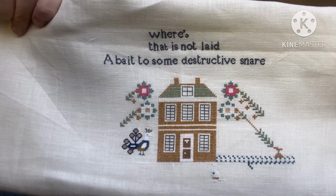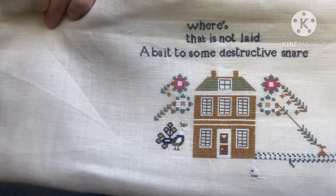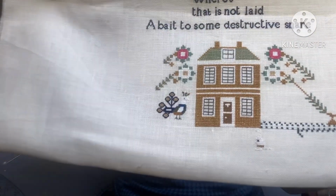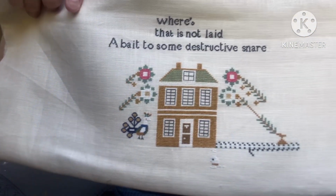All of the wording there is a 1/1, so that takes a little bit of time. And I do love all of the mustard colours in this. And there'll be a checkerboard lawn front, and there's the peacock, which was also 1/1. 36 count for me for this one.